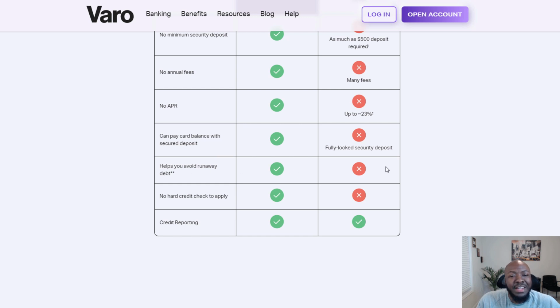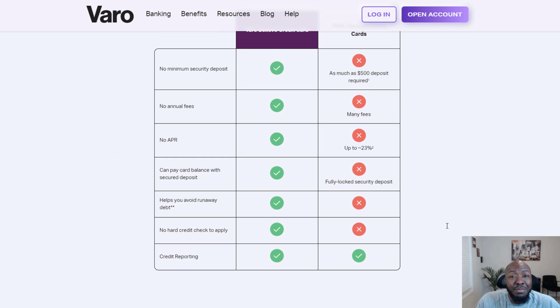Helps you avoid runaway debt, as I mentioned, because of course you don't want to get into too much debt, especially if you're trying to get into the practice of building credit and not going into debt by spending too much money. No hard credit check to apply. Secured cards usually still have a credit check. There are some that don't, but usually, like if you go to Wells Fargo to try to get a secured credit card, they do still check your credit. So it is good that they actually don't, because you can be denied for a secured card in some situations. And credit reporting, they definitely do that to all three bureaus, as I mentioned. And most secured cards do, because that's what people are trying to do. They're trying to go ahead and build credit.